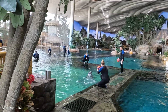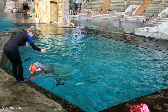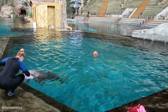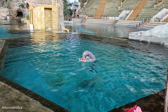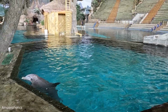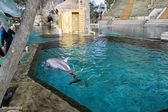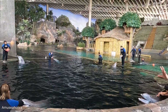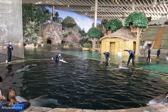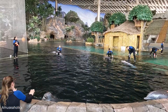Listen, little one, you'll get there. Bless. Oh, very clever. Plenty of dolphins in training here, and also people doing dolphin experiences. You can meet the dolphin, and get your photo taken with them. They're very cheeky.